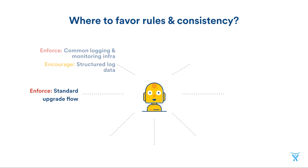The next area where we like consistency is around upgrades. So as a rule of thumb, consistency is good when risk is high. And for a service, risk is obviously at its highest when you're pushing changes to the service. So we've chosen to enable a small set of deployment patterns, of upgrade patterns, that developers can pick from. And the most common looks like this.